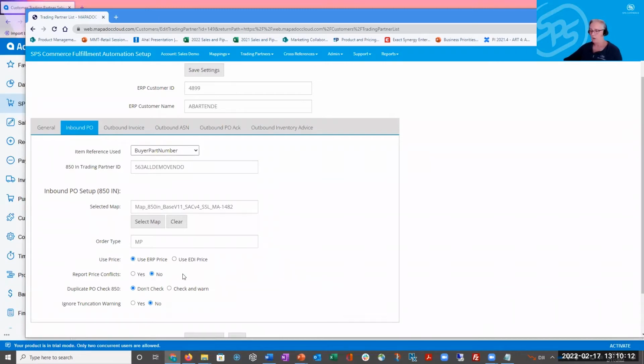And so you pick one of those, and then you have the opportunity to choose to report on any price conflicts where the ERP price doesn't match the EDI price. And then you can also choose to have a duplicate PO check. So if you've already pulled in the PO and you just forgot about it, it will pop up a warning. And we'll take a look at that when we get inside of Acumatica again.